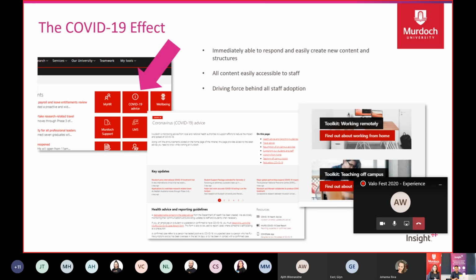And of course, we had the COVID-19 effect. So we were able to immediately respond and create a whole hub around COVID-19 advice. And as you can imagine, there was a large number of policy and information and updates and all sorts of things coming out at that time.